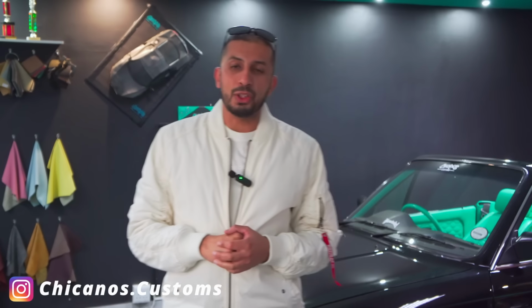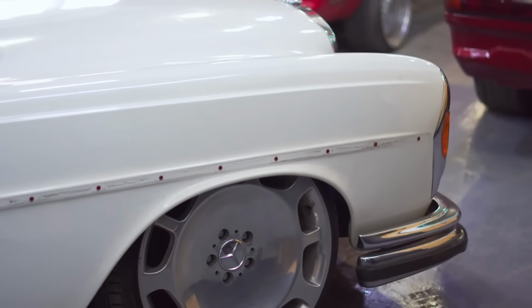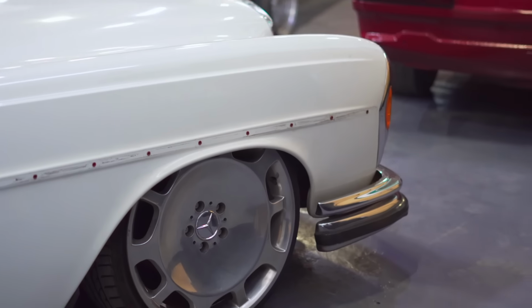And our good friends at IS Motorsport, Ismail, if you're watching, thank you so much for coming on board. Volunteered to come through and assist us with fitting in the Ragtop, which is something that alleviated a lot of pressure from us.